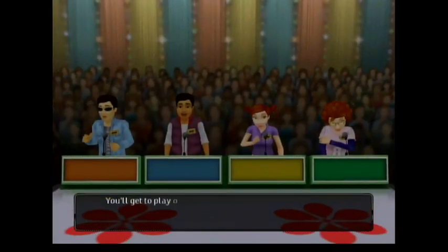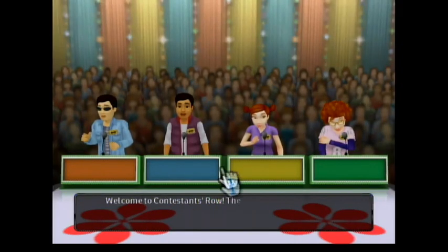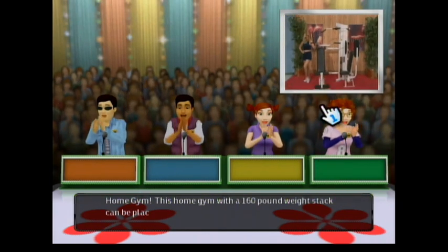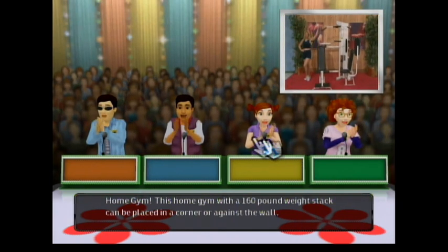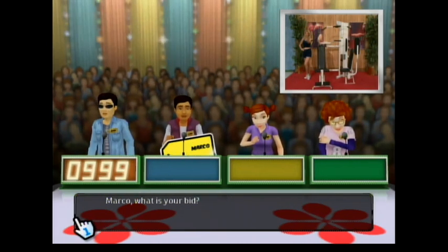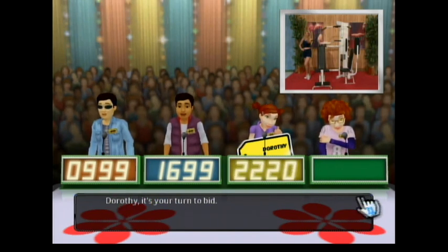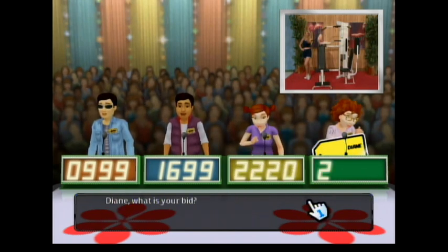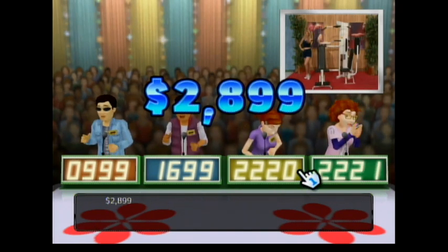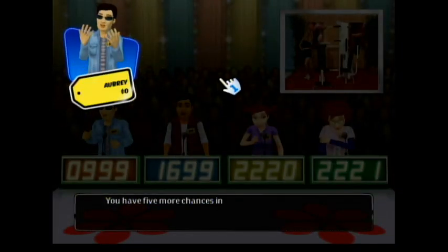You'll get to play one entire show exactly as seen on TV. Welcome to Contestants Row. Here is the item. This home gym with 160-pound weight stack can be placed in a corner or against the wall. What is your bid? I'll go $9.99. $15.99. The actual retail price is... You lose. You have five more chances in Contestants Row before the game ends.